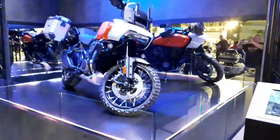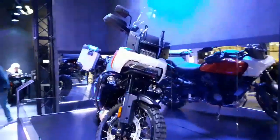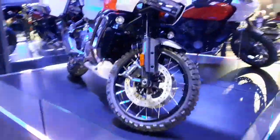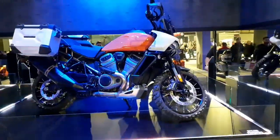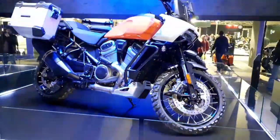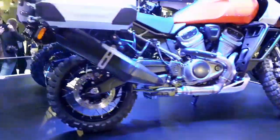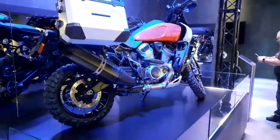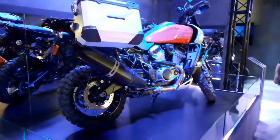So we're just on the Harley-Davidson stand, looking at the Pan America from the front first, probably its ugliest angle. But I think from the side, it actually looks pretty good. Don't know much about it. 145 horsepower is about all I know. We don't know the weight. It's expected to be at least 280, I would suspect. But they've fitted it with Michelin Anakee Wild tyres, tubeless rims by the looks of it, sturdy aluminium boxes.